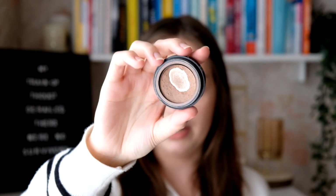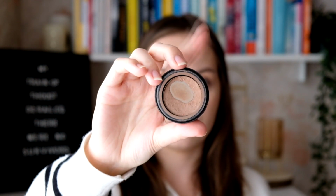And then I have a bronzer, a powder bronzer, and as you can tell, I have hit pan already quite a while ago, and my goal is going to be to use this one up.